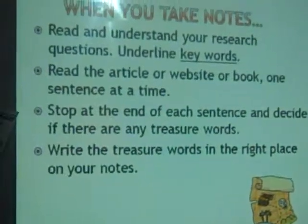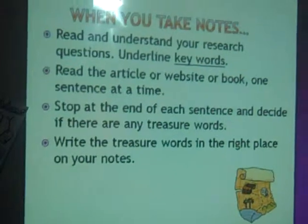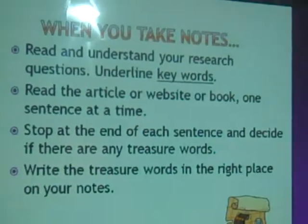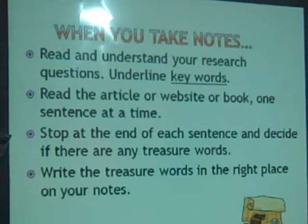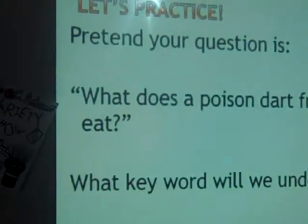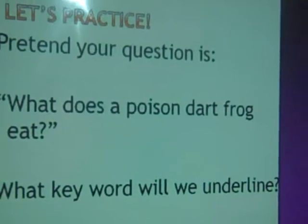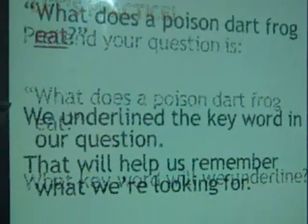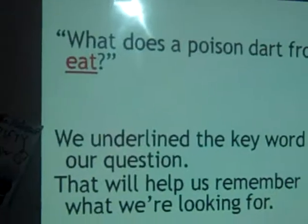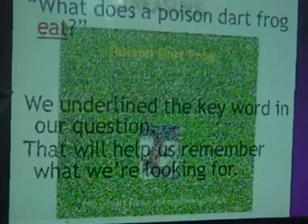Nobody should be writing anything yet. You should just be listening. To take notes, you read and understand your questions. You read the article, website, or book one sentence at a time and decide if there are any treasure words. So, what does a poison dart frog eat? What's the key word? Eat. Say it again. Eat. Everybody. Eat. Okay, so that's the key word that we're looking for. That's the treasure word.